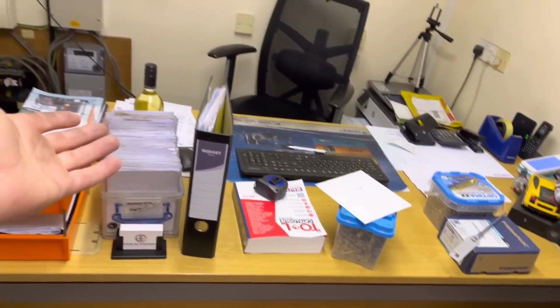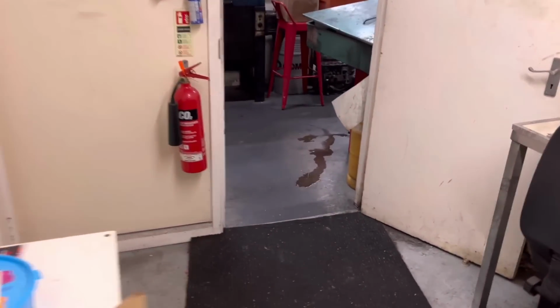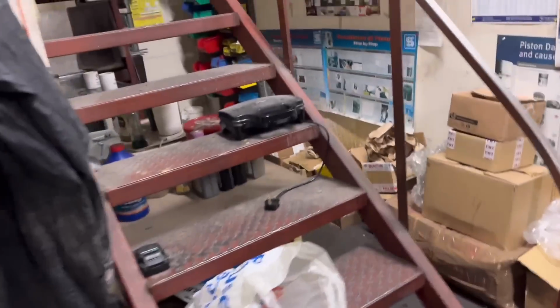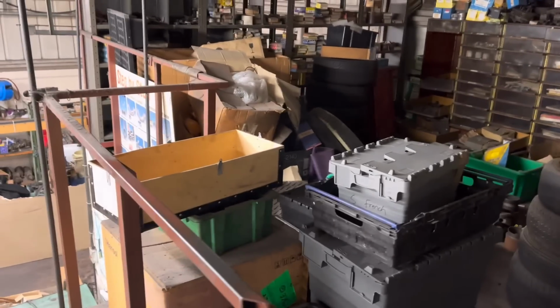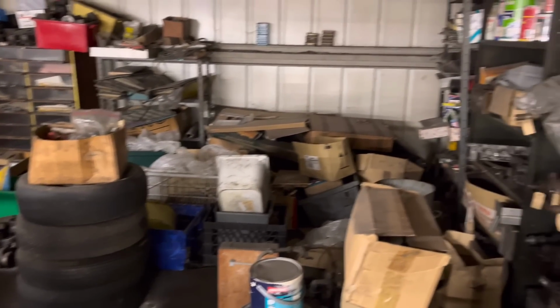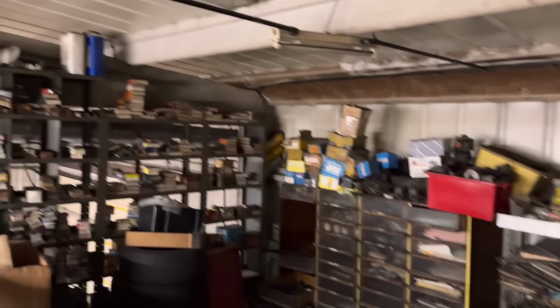This is going to be John's office. And then, as I say, up there. So if we just go up here and have a little look. Absolute tip at the moment. Plenty of stuff to be chucked out here. But I think once we get some stud walling up and that, this is going to make a lovely office.